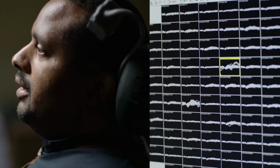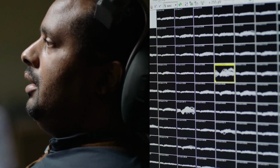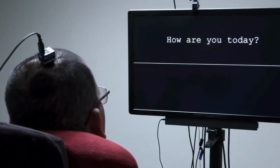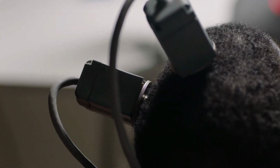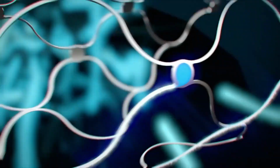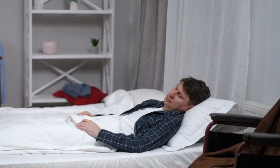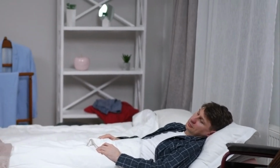Invasive BCIs are directly connected to a patient's brain tissue and are implemented through surgical procedures. Because there are major risks that come with surgery, invasive BCIs are more appropriate for patients looking to recover from severe conditions like paralysis, injuries, and neuromuscular disorders.